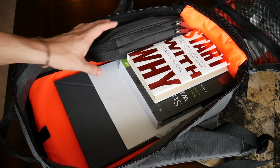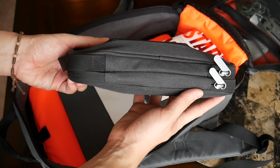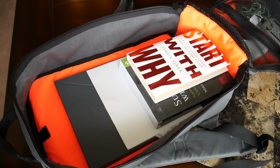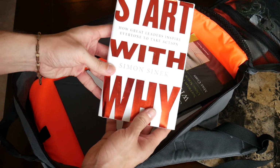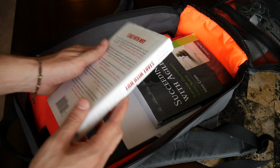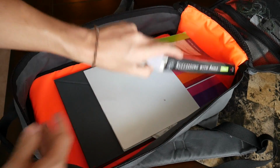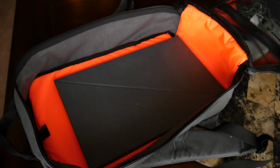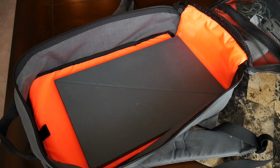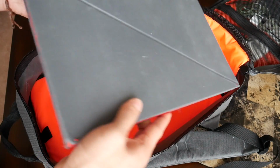So next up, I have my power packer, which is where I organize all of my smaller electronics accessories, cables and dongles and things like that. So I really love how well that keeps everything organized. I also have a few books in here. Still reading through Start with the Why, almost getting done there. And then I have another just kind of big textbook that I've been carrying with me. And then on top of that, I have my folder to hold receipts and important papers. And then of course I have my Levitate portable standing desk, which I like to carry with me wherever I go.